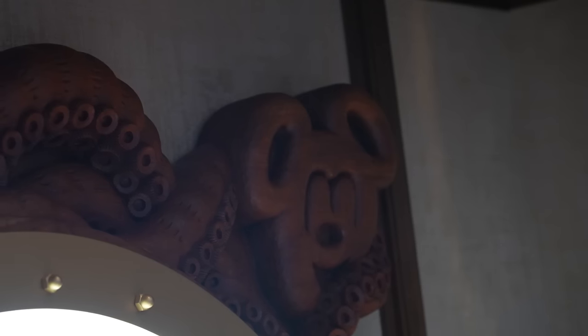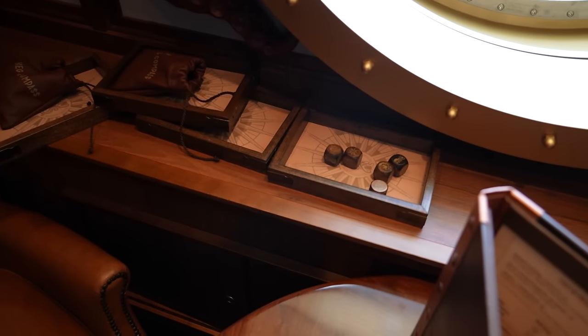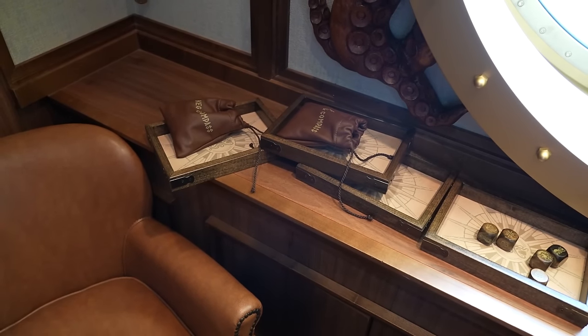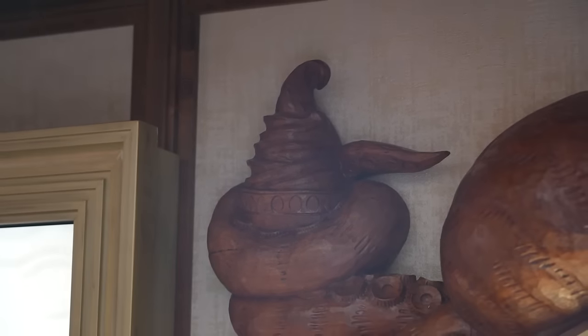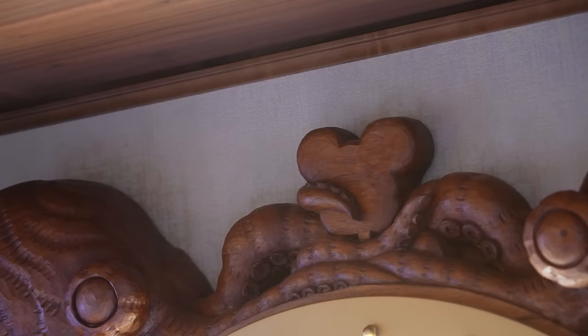Look at that. And then I asked one of the bartenders about this game here, and they said that if you buy a souvenir beer mug, the bartender will make you play this game. So I don't know how to play because I didn't purchase a souvenir beer mug, and she was very adamant that I had to purchase one to play it. I feel like this octopus over here has a Dole Whip, or some sort of ice cream. Over top of this window, these octopus are holding a Mickey Premium Bar.